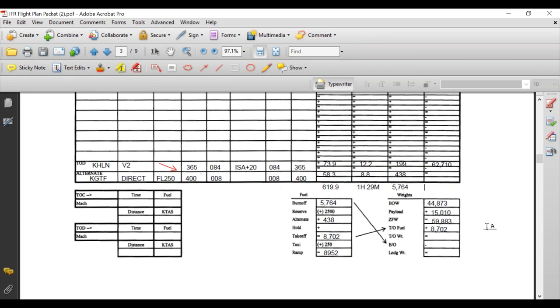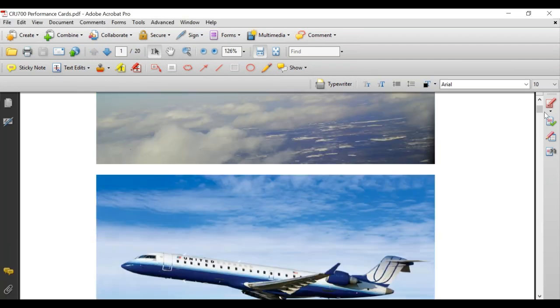We were just talking about 8,702, so that makes a takeoff weight of 68585. Burn off once again 5,764 and landing weight 62821. So now on this paper we use that landing weight? Now all of our numbers going forward, we use these numbers. That's right. Okay, good deal. So our takeoff weight 68585 means we're going to go to 69,000 pounds on this.